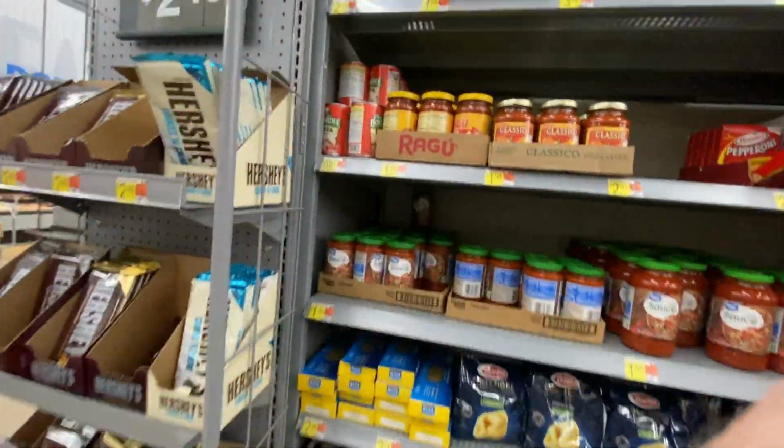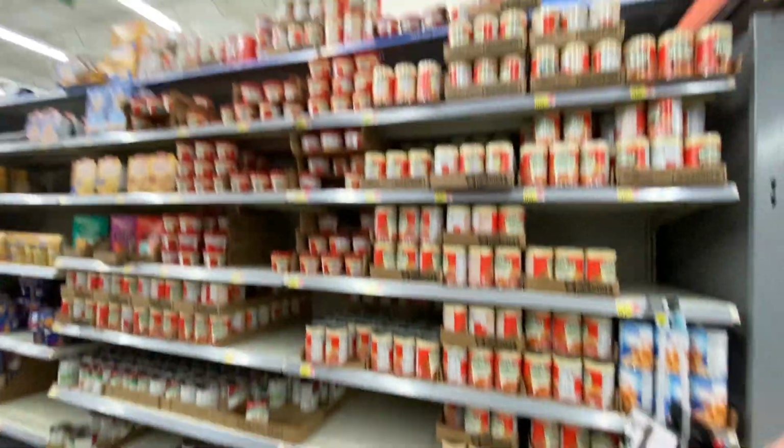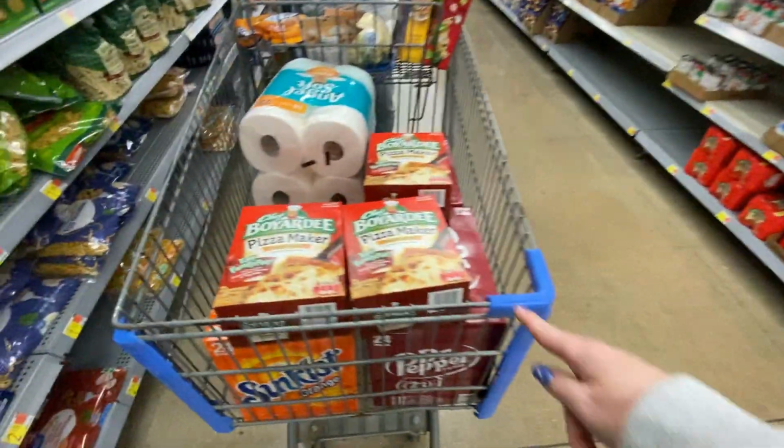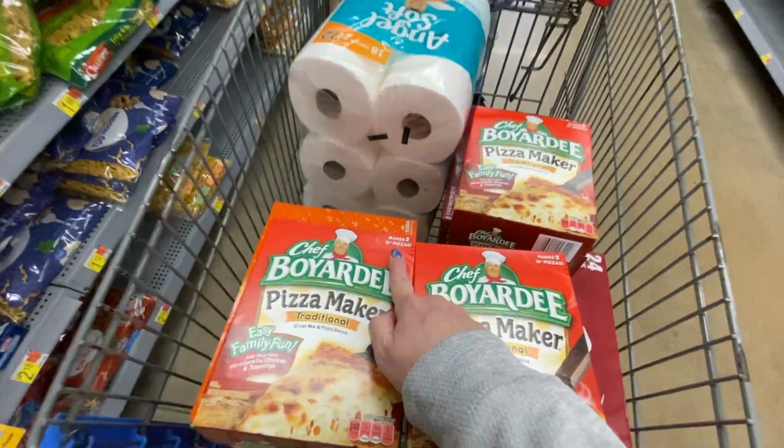I was double checking there wasn't any more. It was just that random 3. So each box makes 2 pizza crusts. So it comes with the pizza crust, and then it comes with pizza sauce. So it's actually a really, really good deal.